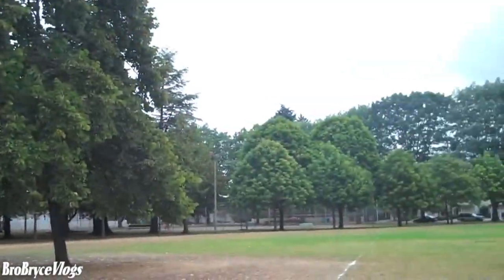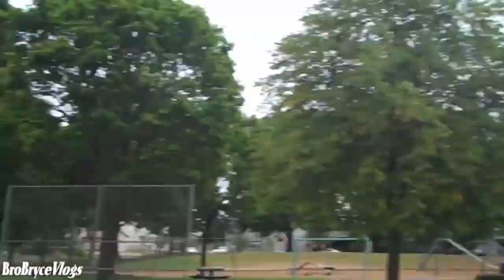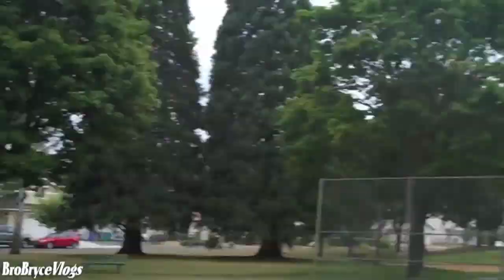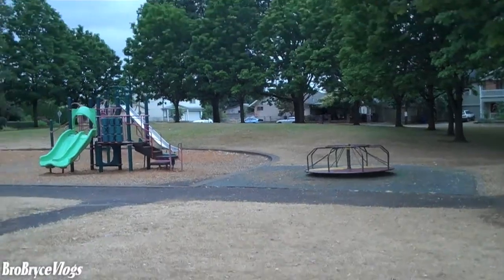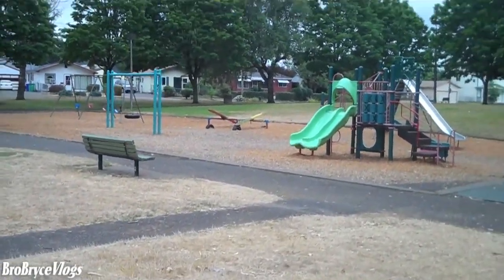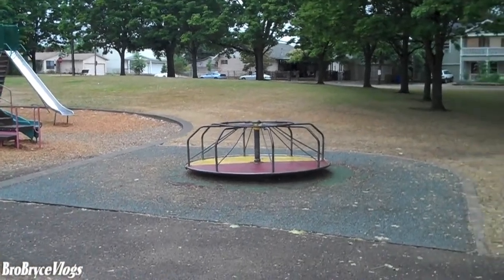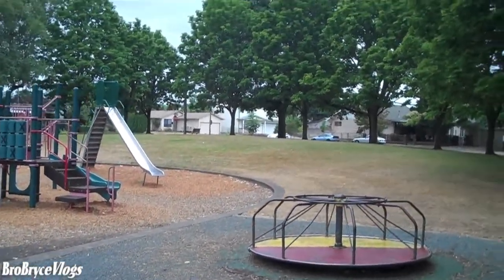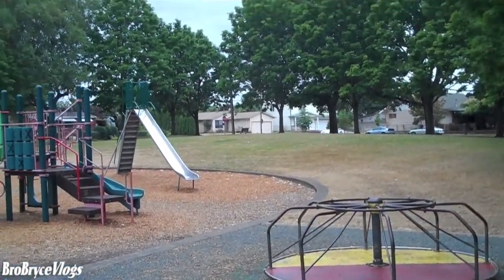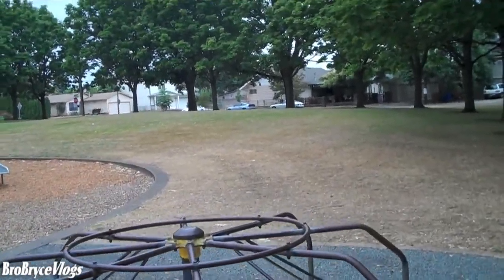So here's what it looks like if I correct it and fix it with the camera rolling. Okay. Anyway, it's a nice cool day. I'm just walking around in the park trying to enjoy some of the outside of the house. I don't want to be a shut-in, you know. I'm in there editing video for so many hours each week.